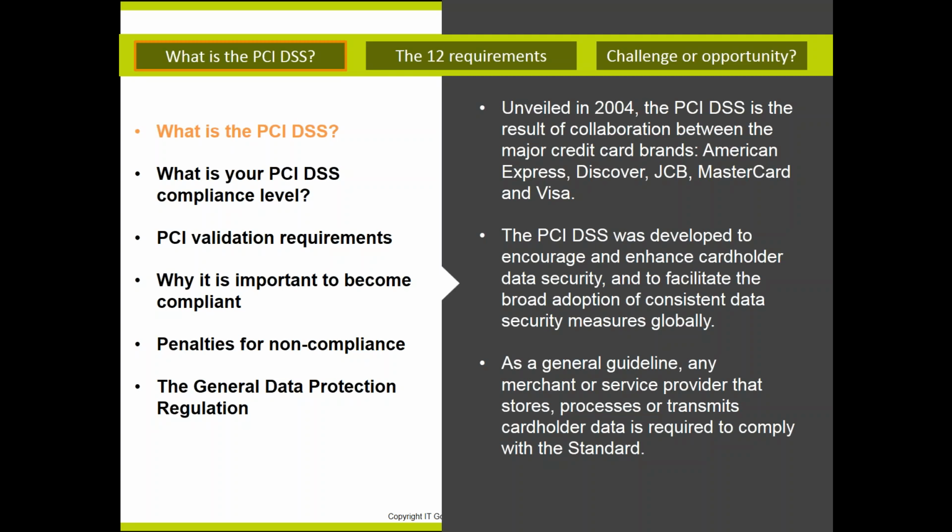Organizations that fail to comply are likely to get less beneficial commercial terms, and those that suffer a breach and are found to have fallen out of compliance are likely to face significant fines. And we'll move on to the fines and those kinds of levels.